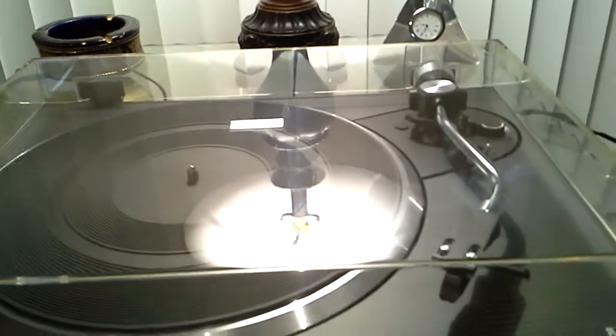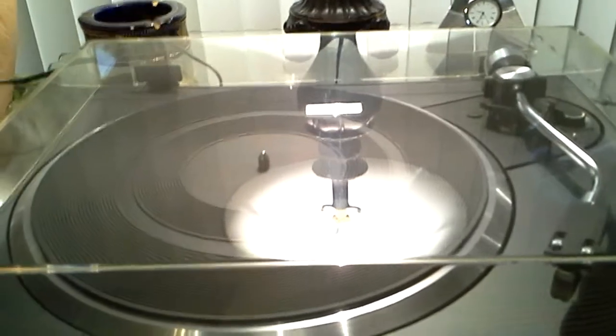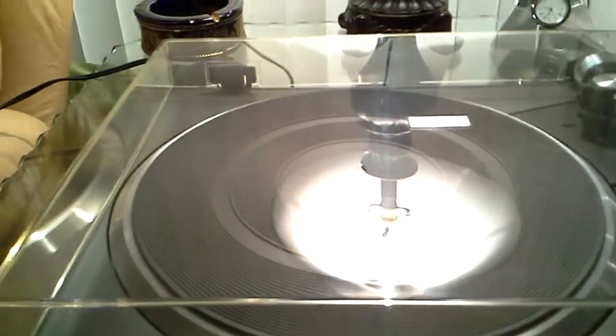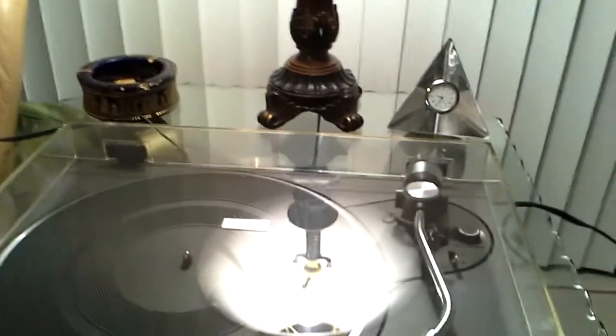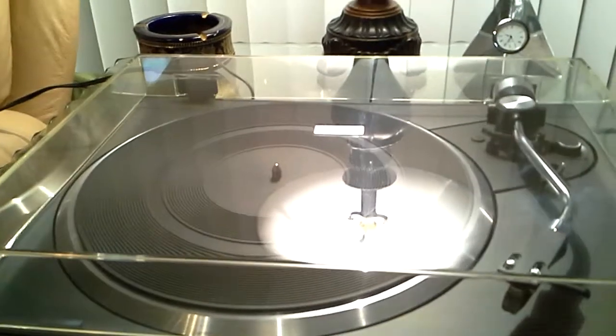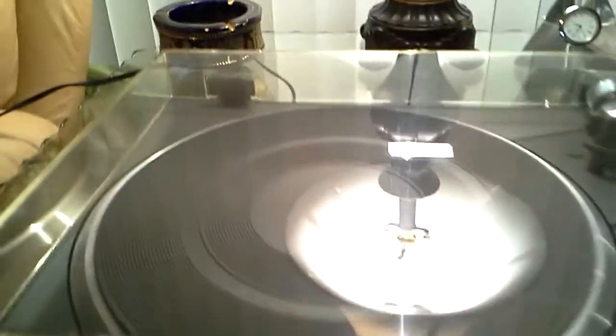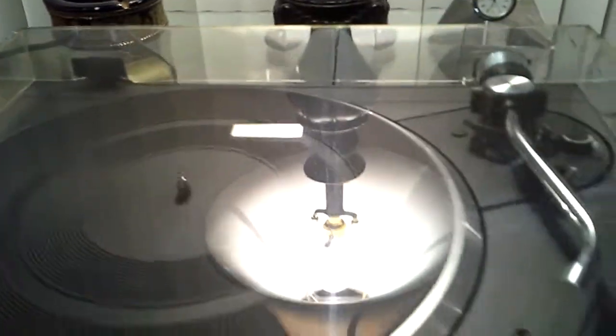For your consideration, is this just about mint Pioneer PL-300X direct drive turntable. As you can see in the light, the lid is almost in new, out-of-the-box condition. The only thing keeping this entire turntable from being absolutely mint is one small back-facing mark to the lid, as you can see right there in the light. The rest of the lid is absolutely perfect.